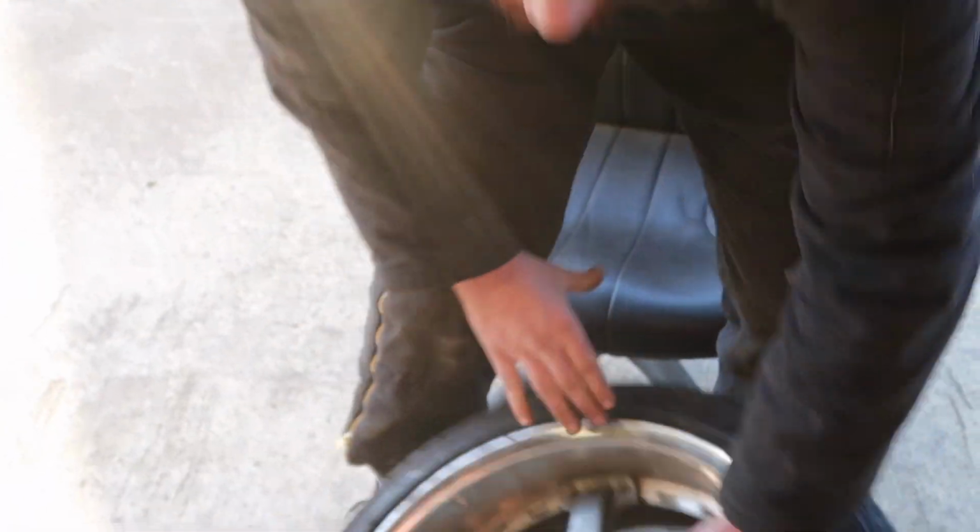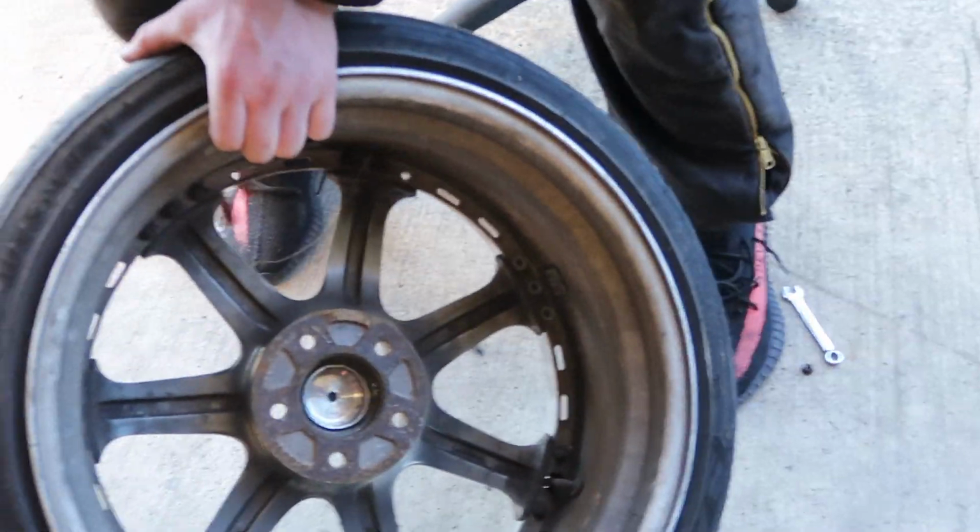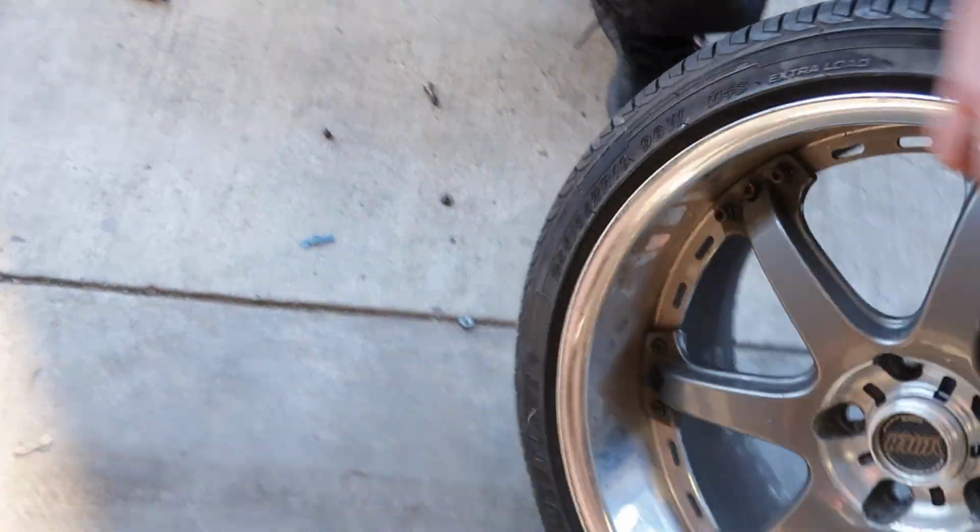These are 4-inch lips, right? Those are not 4-inch lips. Those are 3.5. I'm pretty confident these are 4. Well, let's measure them real quick, but yeah, these are 4, dude.